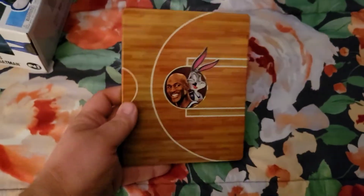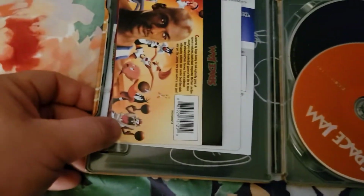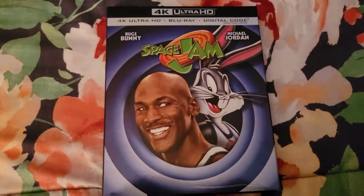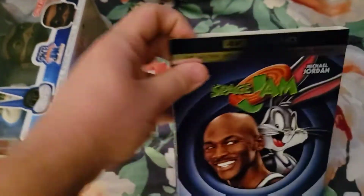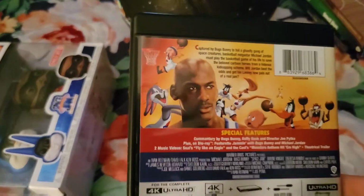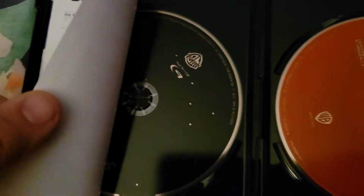Here's Space Jam on 4K steelbook from Best Buy. Not the best version. And unfortunately there's a dent right there, but I'll live. There's the 4K for Space Jam, and then there's just a regular Blu-ray in there. The regular 4K edition of Space Jam. Again with the Blu-ray and the 4K in there, and then also on this side the regular Blu-ray.